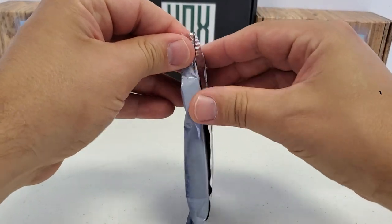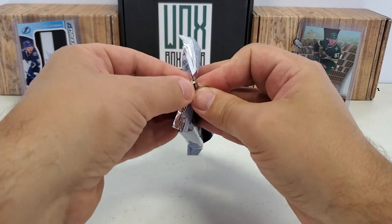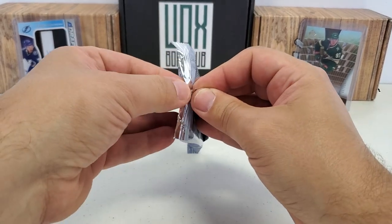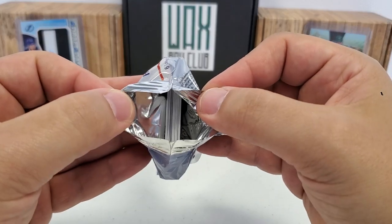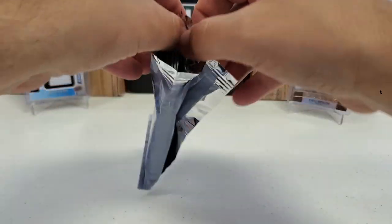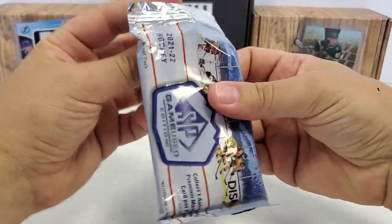It does not feel ultra thick or anything like that, so I don't think we have any net cord, game pucks, anything like that. I don't even think we have a draft day marks because it doesn't feel very thick, and those are a little thicker. You guys can look right there from the side. Nothing ultra thick, just kind of regular card stock for this product. So, yeah, not going to get anything crazy, but we could get a crazy autograph.